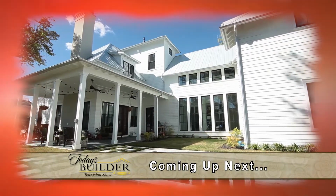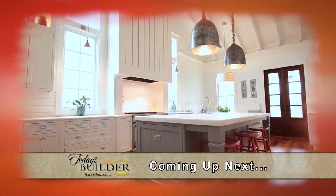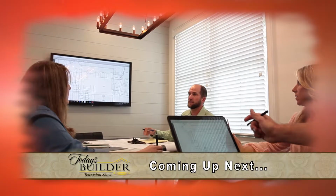Stay with us. When we come back, we will learn more about the design and details Shelter Custom Built Living implements into each of the homes they build.